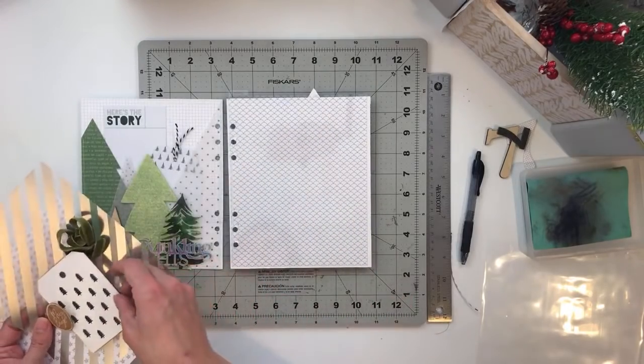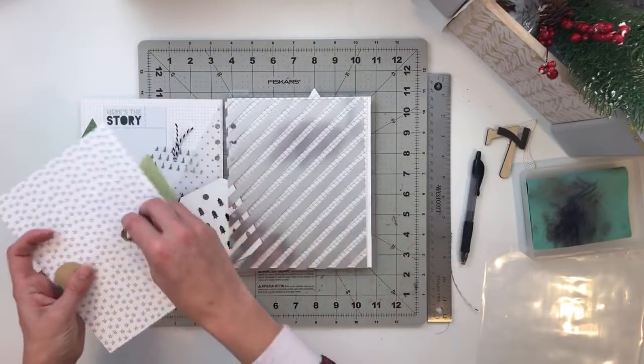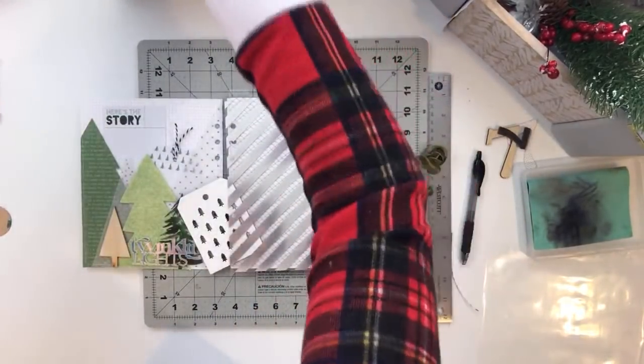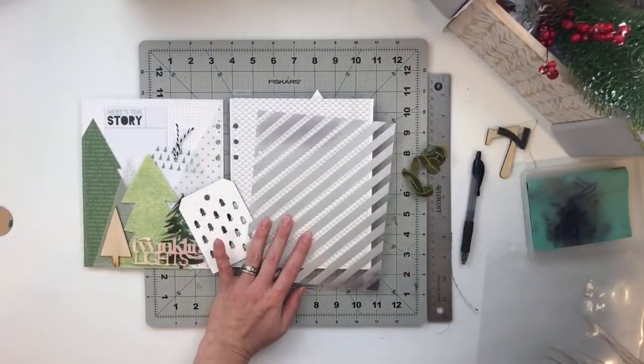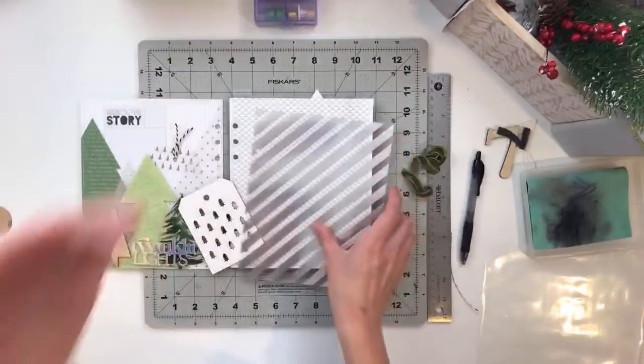So, the question is, how do I want to attach it? You know what I could do? I know what I could do. Okay, we got this. We got this. Do I have green thread? Yes, I do. Okay.